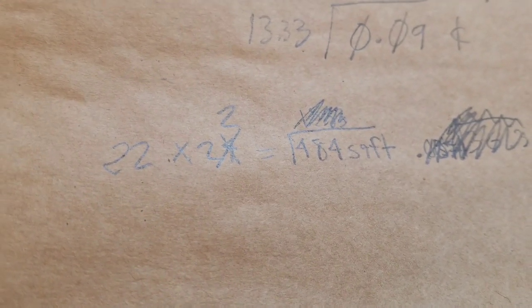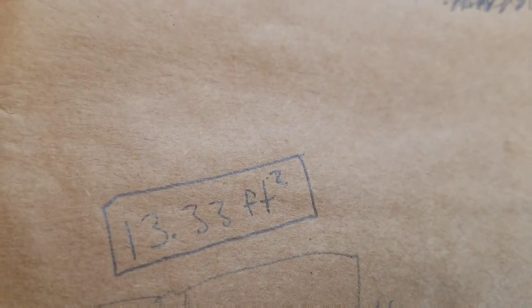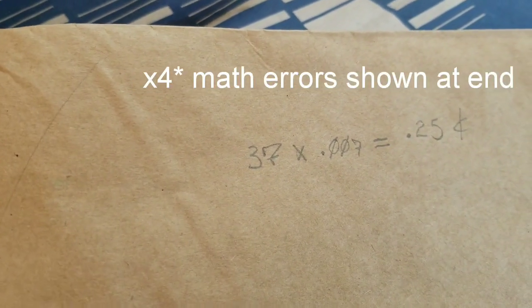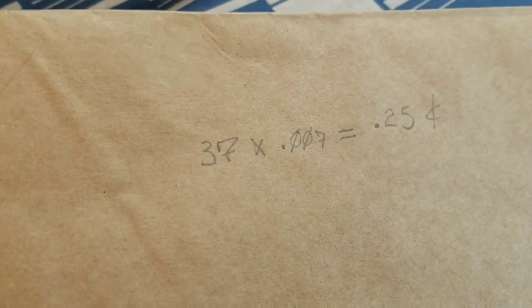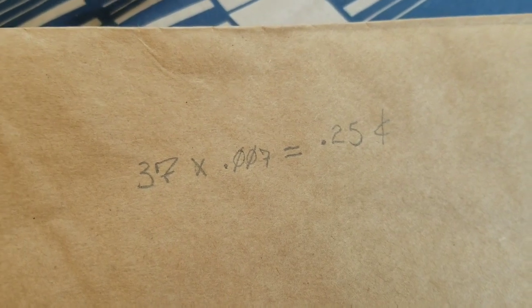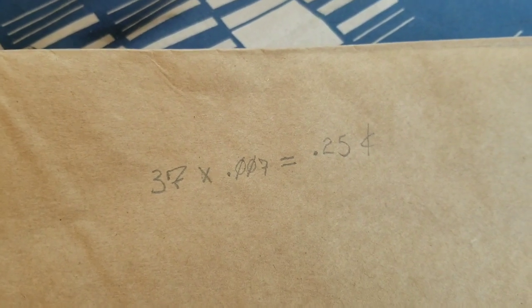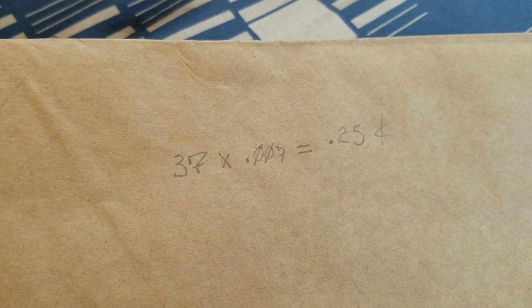So we divided the total square footage or the area of the field by the amount of square footage that 4 bags can cover. That gives us a requirement of 37 bags to cover the field, and we multiply the cost of those 37 bags by their individual cost of almost 1 cent. That gives us 25 cents. So it will cost me a quarter to cover the entire 500-ish square foot field with about an 1/8 inch of thick paper mulch.